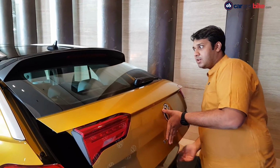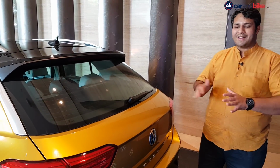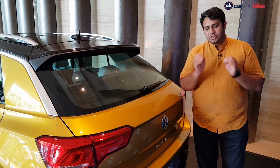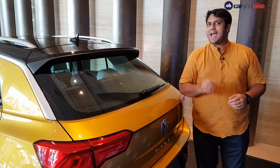But enough about the exterior of the car, because yeah, we've told you at length about it even before at the Auto Expo. Let's get into it and let's check out what the India version or the India spec car actually has on offer.